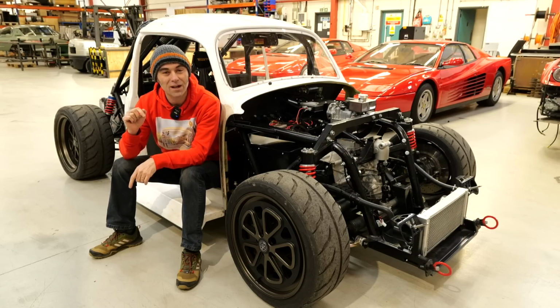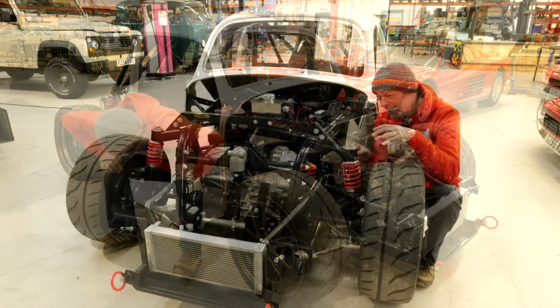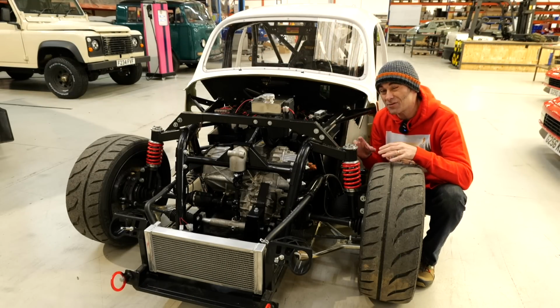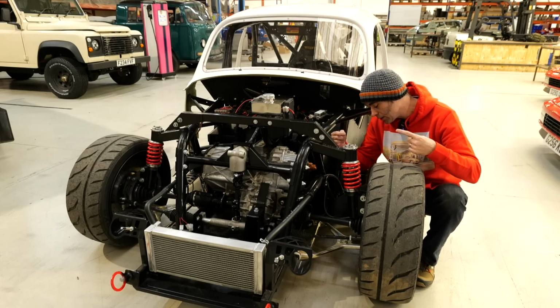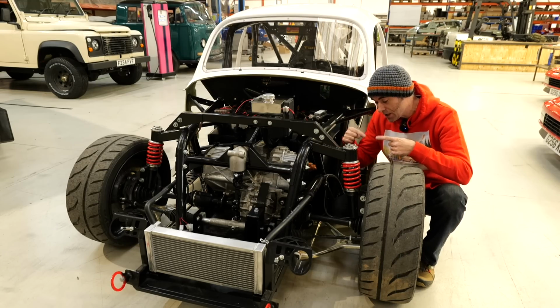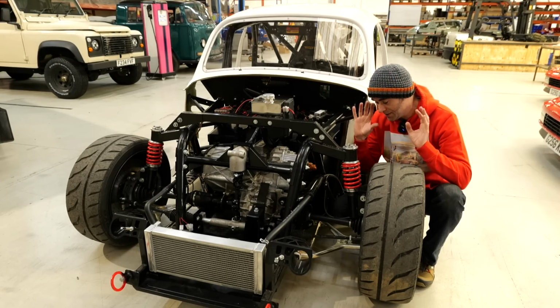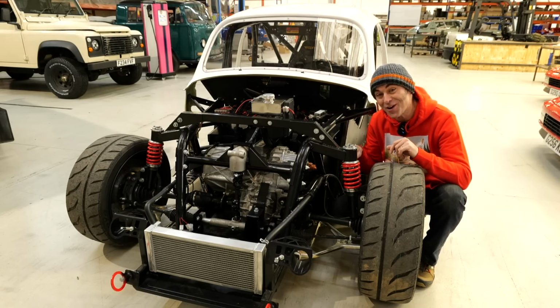But I think it's time to give you a little bit of an update as to what's happened since last time, because it's been a while. In the last episode, although the car was moving, the drive shafts that we had on were just temporary ones. They were a Tesla drive shaft welded to an Audi drive shaft, just so we could get it moving around the workshop. But I had strict instructions not to put my foot down and boot it, because they would have snapped. But now we have the proper drive shafts.